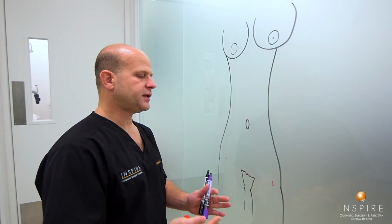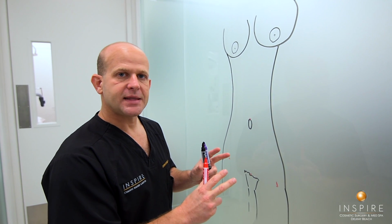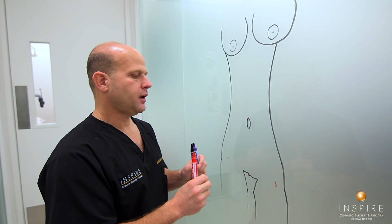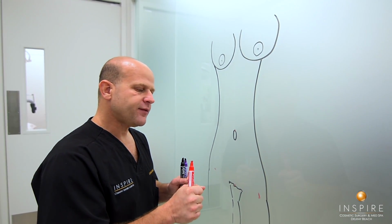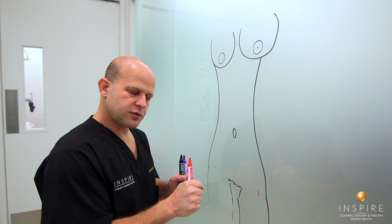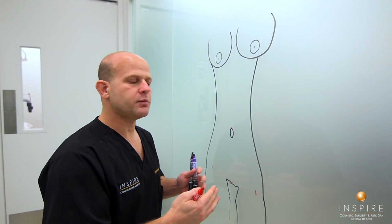The mixtures are a little bit different, but in general it has salt water, an anesthetic agent called lidocaine, and a hemostatic agent called epinephrine. Epinephrine is a vasoconstrictor. It tightens down on the little tiny blood vessels and causes less bleeding during the procedure.